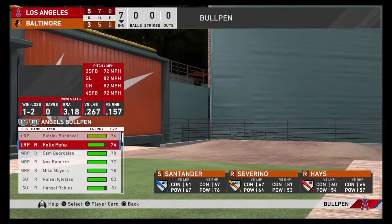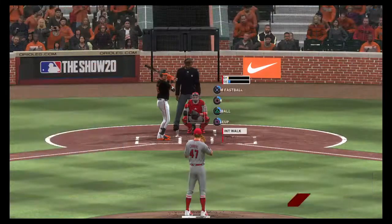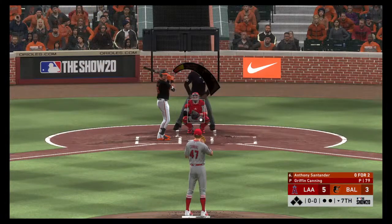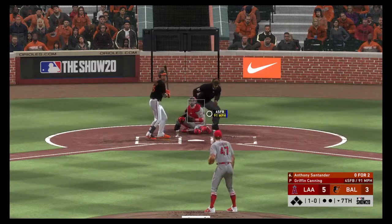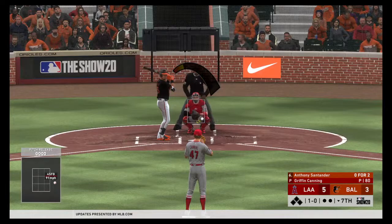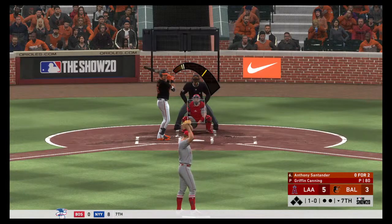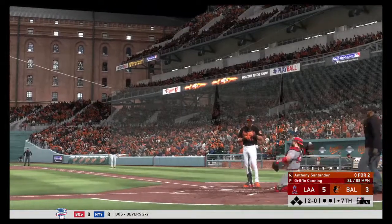Even though we're moving into the back end of this game, they're only down by a couple of runs. You know that old slogan, a bloop and a blast? They could certainly use that right now. First pitch fastball off the plate there, and it's ball 1. Two and 0 to the Baltimore left fielder.